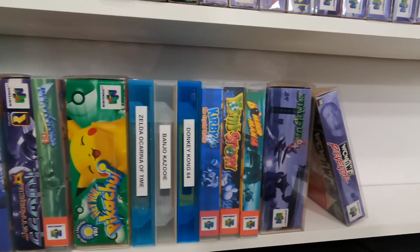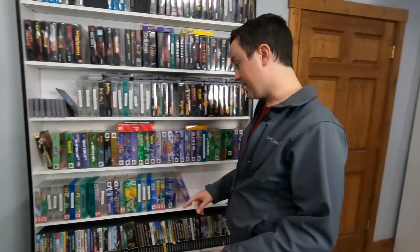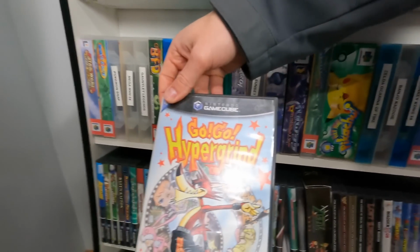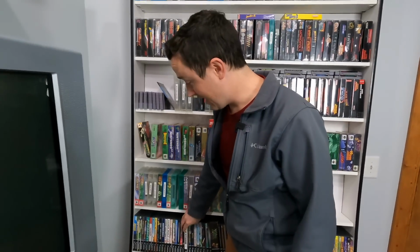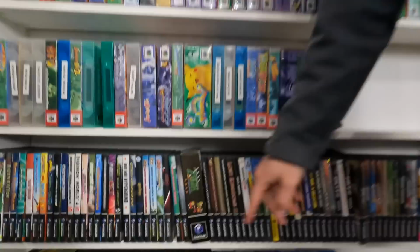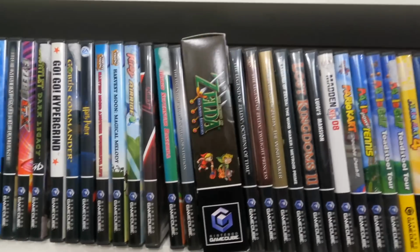That's pretty cool. And then on down to my favorite section, the GameCube. I actually have a few things that I need to add to this section that we recently bought. But one of the cool ones and rare ones is Go-Go Hyper Grind. So definitely be on the lookout for that one. If you ever see it out in the wild, you gotta buy it. But really, if you see GameCube stuff for cheap, you gotta buy it no matter what. This was a recent addition, the Zelda 4 Swords with the big box, and it is beautiful condition-wise.